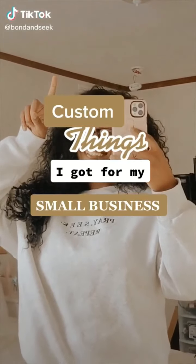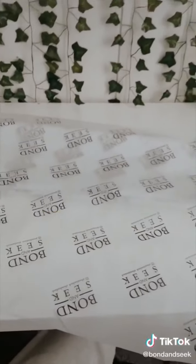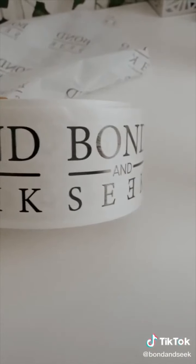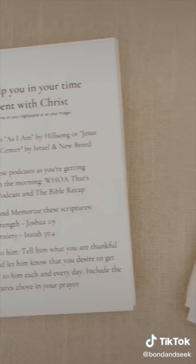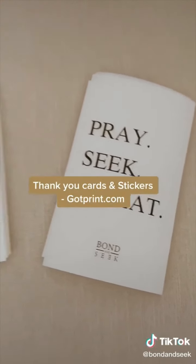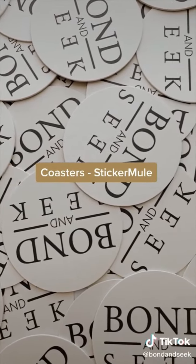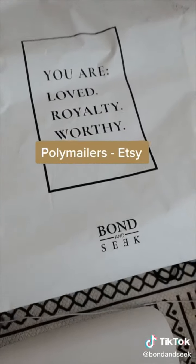Here's some custom things I got for my small business. This tissue paper from Alibaba. Keychains from Sticker Mule. This water activated tape from Sticker Mule. Thank you cards and stickers from gotprint.com. Coasters from Sticker Mule. Business cards from canva.com. And my poly mailers from Etsy.